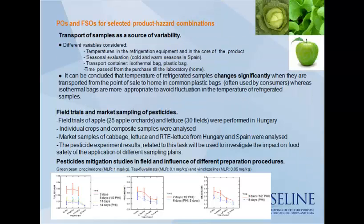In the study of transport of samples as a source of variability, different variables were considered: temperature, seasonal evaluation, transport container, and time passed from the purchase till the laboratory. It can be concluded that temperature of refrigerated samples changes significantly when they are transported from the point of sale to home in a common plastic bag, usually used by consumers, whereas isothermal bags are more appropriate to avoid fluctuation in the temperature of refrigerated samples.